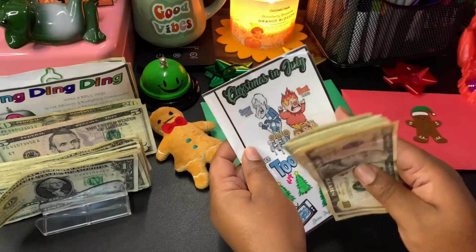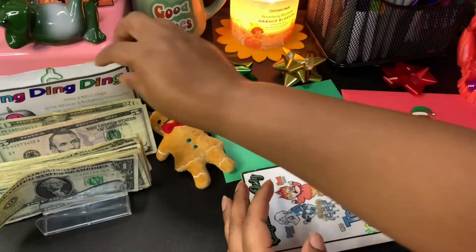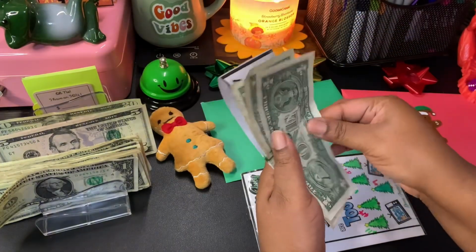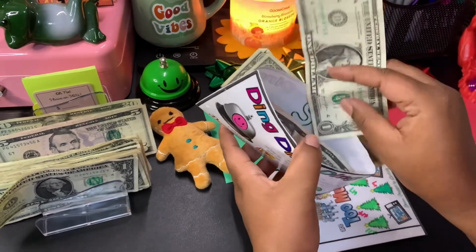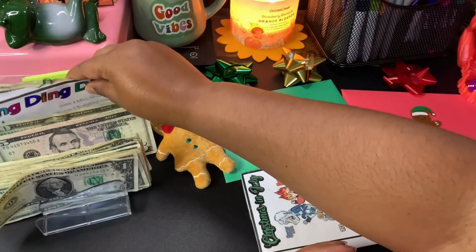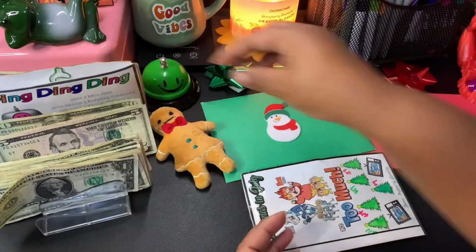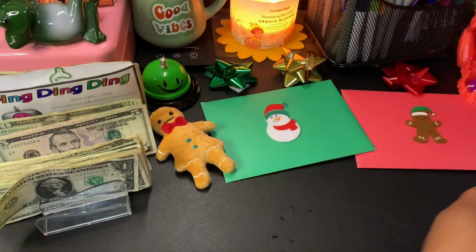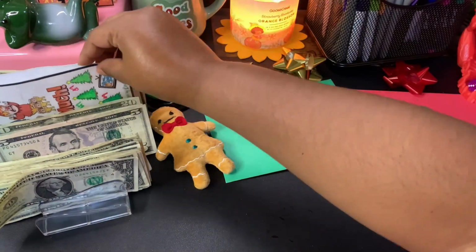Yes. All right. So we are going to add a dollar to our ding ding ding. This is also by Donna, powered by creativity. So let's add a dollar to our ding ding ding challenge or ding ding ding envelope. Okay. All right, so we have finished that one. So we'll move this to the side, or we'll just put it here since we completed it.